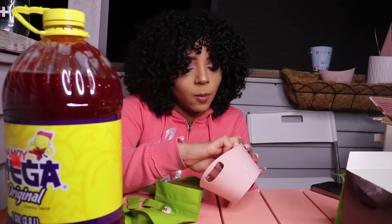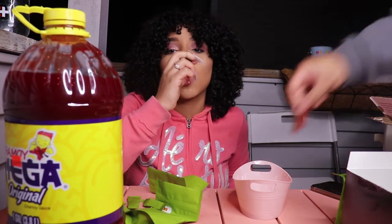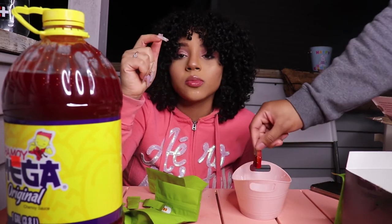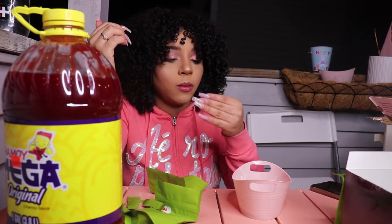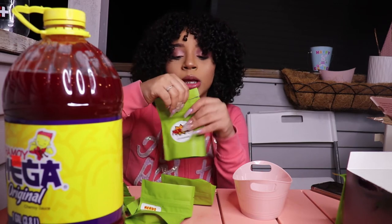It's good. But I feel like the chamoy is gonna make it a lot better. Yeah. Chamoy made it better. Without the chamoy, it's a 7. With the chamoy, I would say like 8.5. So the chamoy brings it up like 1.5 points for me. I'm gonna try the pandas because I also don't think I ever had these.